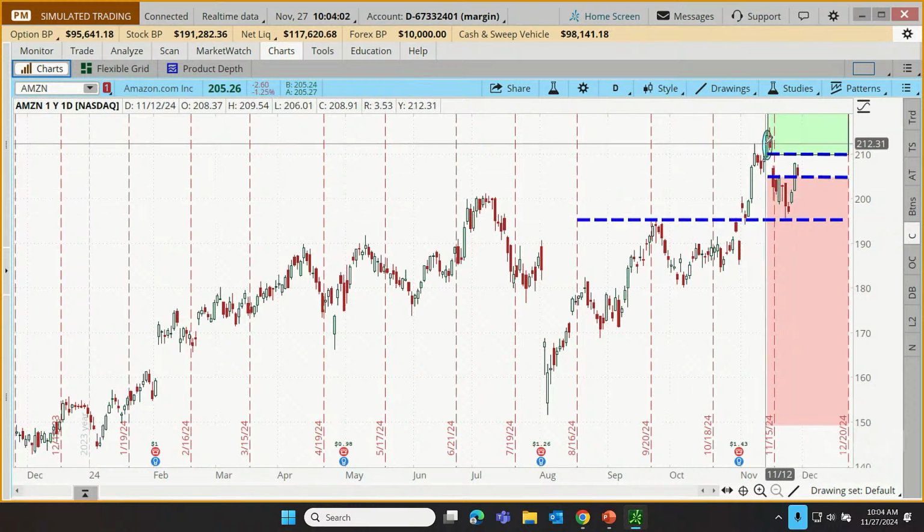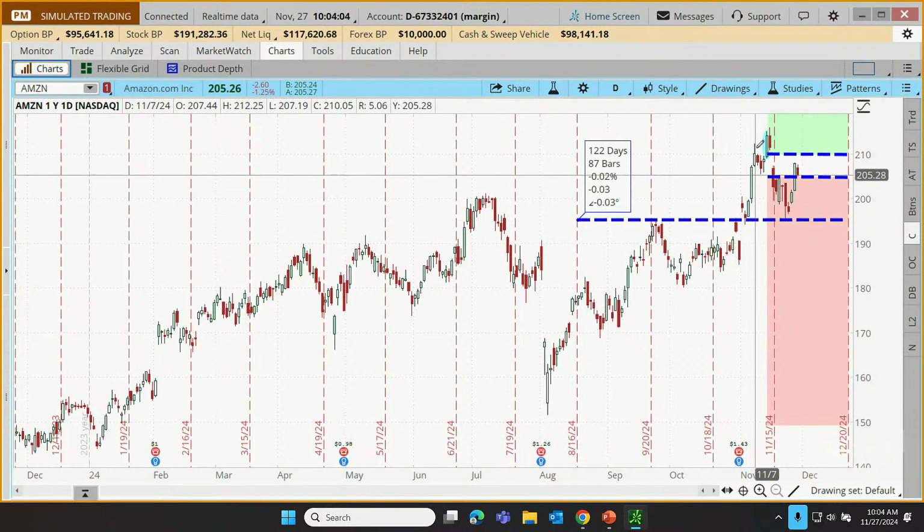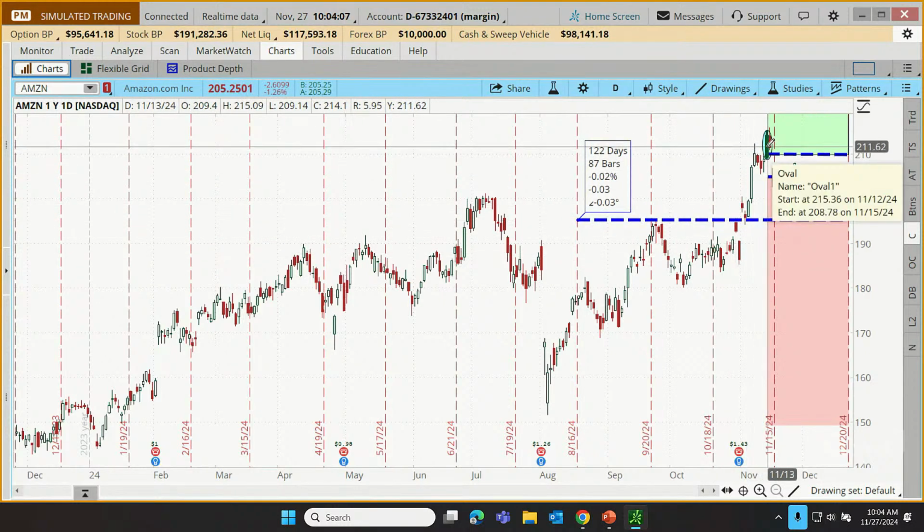So we took this position right up here. You can see why a trader might have been taking a bullish trade if they're using technical analysis.